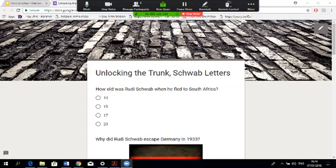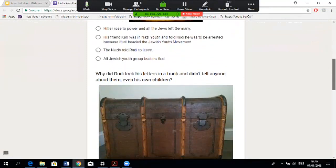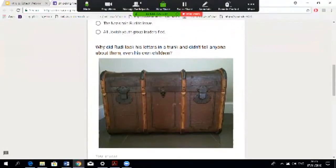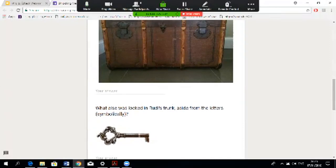So you can see in this Google form that we ask some very simple knowledge questions, and it is, like Lisa said before, a worksheet in a more fun way. How old was Rudy when he fled South Africa? Why did he leave? But then we can shoot for much higher level questions immediately. Why did Rudy lock his letters in a trunk and not tell anyone about them, even his own children? And what else was locked in Rudy's trunk, aside from the letters, symbolically?